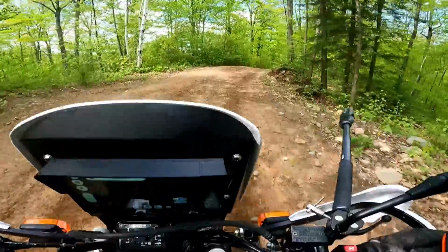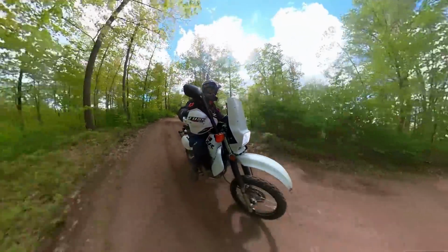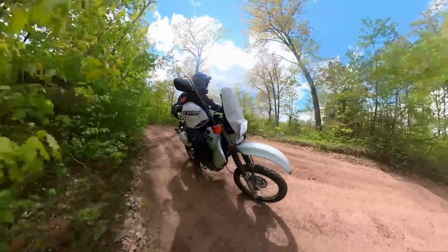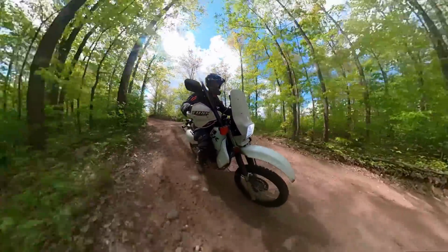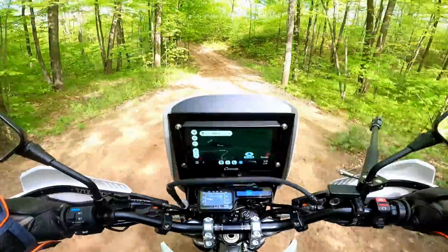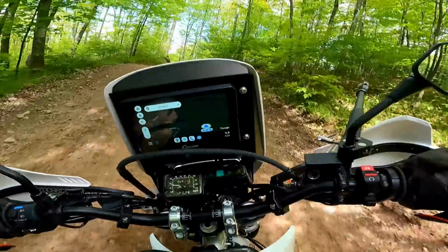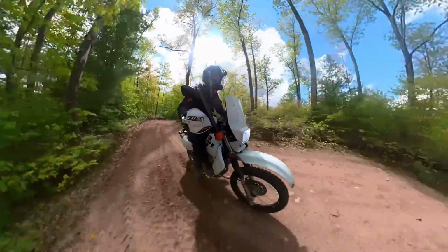She is light and flickable out here. It just feels so different from the 701. It's like I don't even know how to compare them, I guess. Definitely feeling much easier to handle than the Tenere. And the Tenere is surprisingly easy to handle until you do something wrong, and then you kind of have to catch it. You can really feel the weight of it then, where this, I mean, you can feel the lack of weight, I guess, if you screw up, and how easy it is to bring it back on track.